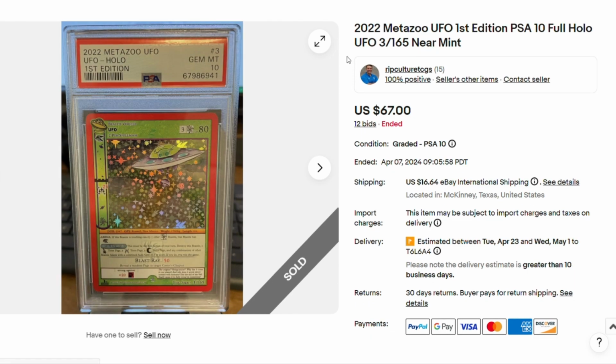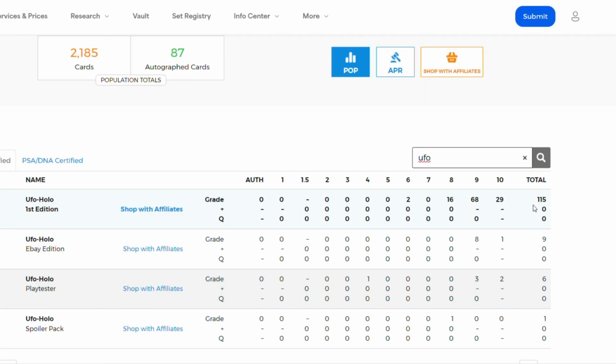And then we have the card that names the set, UFO, full holo. Love this card. $67 PSA 10. There's a little bit better value. I'm sure this has gone up. I'm pretty sure it was selling for a lot cheaper than this at one point. And UFO, holy moly, maybe that's why it's selling for a little more. There's 115 graded and only 29 graded as a PSA 10. So that is definitely a hard card to get as a PSA 10. Wow, I was not aware of that.